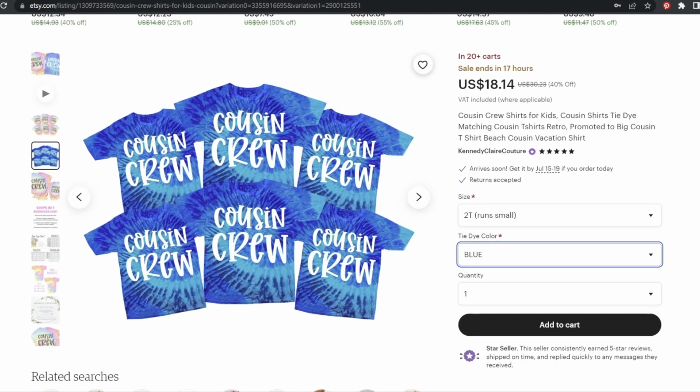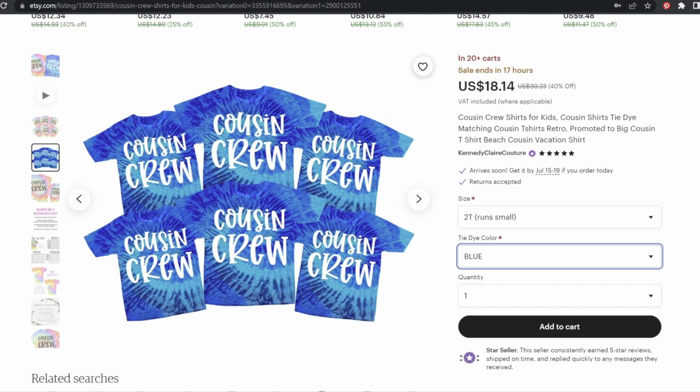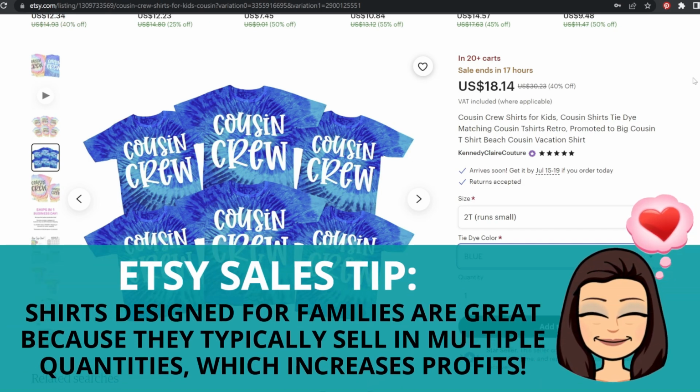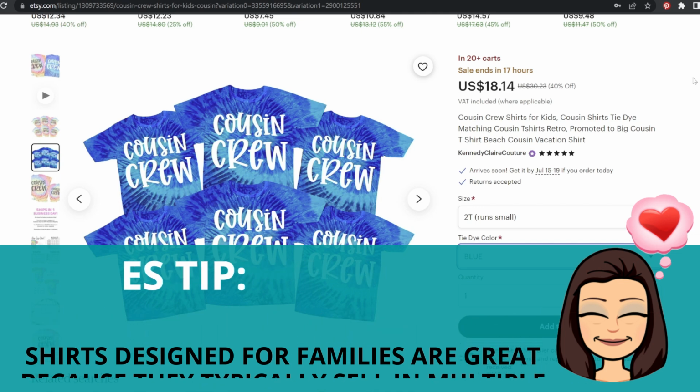However, these are family shirts. These are Cousin Crew shirts. So it is much more likely that you are going to sell more than one of these. Very, very likely that you're going to sell more than one. So I do want to point that out.